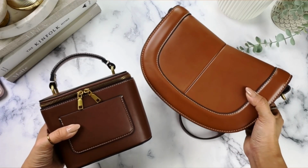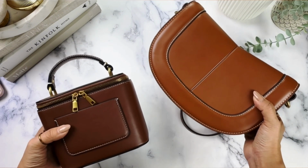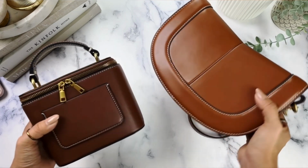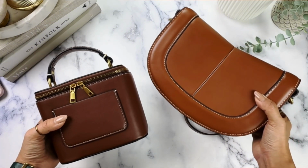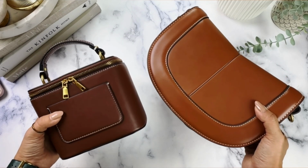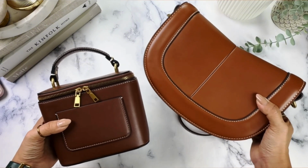So overall, I know that Zara is kind of a brand that either you love it or you don't for a variety of reasons. I do like these pieces and how they look, and I feel like for the price, they are quite well made, given, you know, they aren't real leather. But I think that they do give options to try out new styles that maybe you weren't necessarily willing to invest large amounts of money in, but still being able to capture that look.